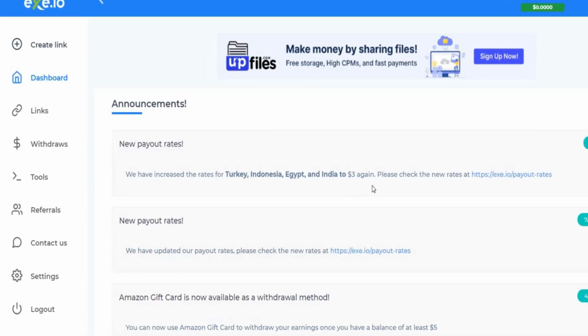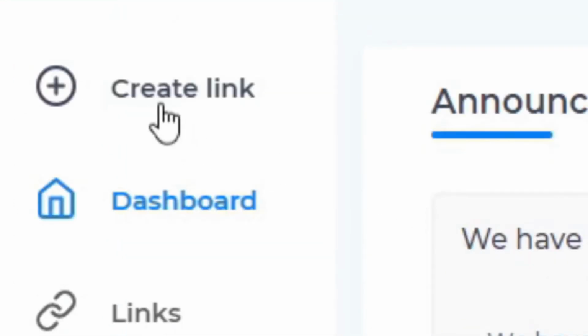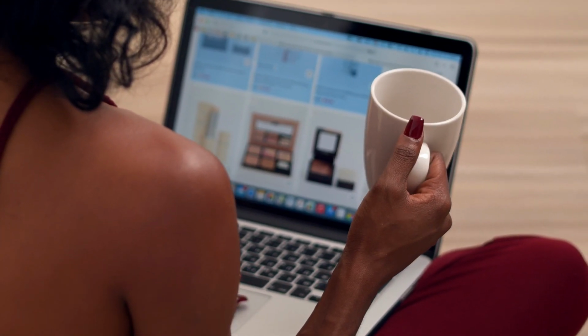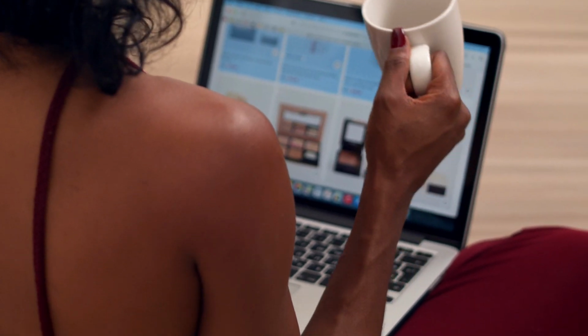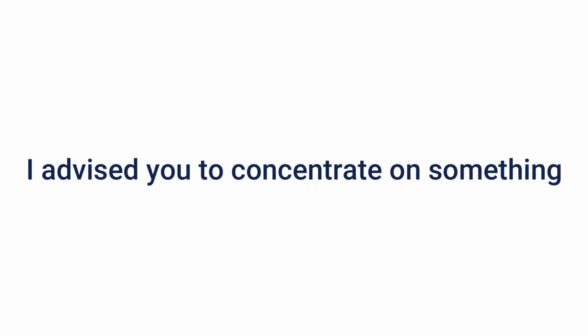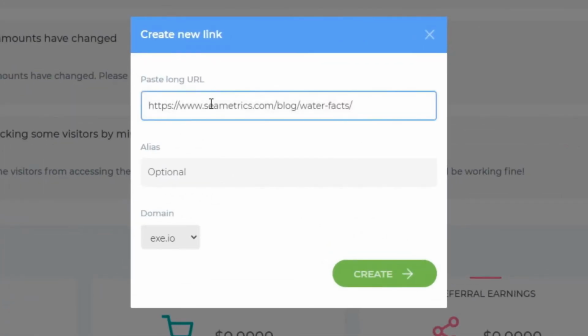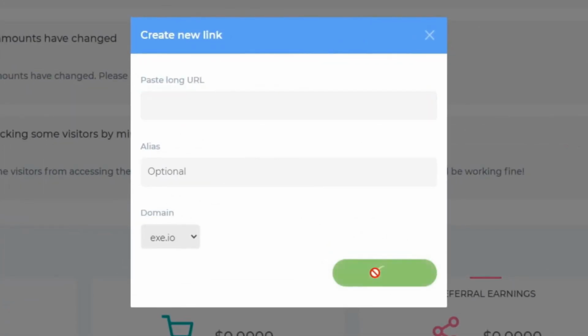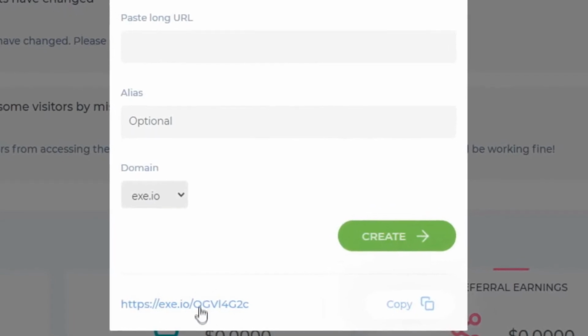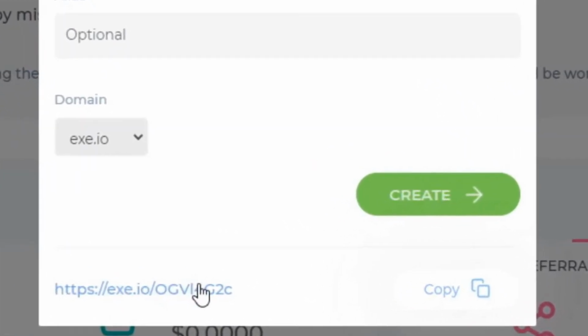And once you find that interesting article in Google, tap on create a link right here so you can shorten it. You want to narrow down the article or blog post that you think a lot of people will tap on and read, which is why I advise you to concentrate on something that a diverse number of people will be interested to read. Simply paste the URL here and click generate right here, and you'll be given a shorter link that you can copy and you'll be paid when anyone clicks on it.